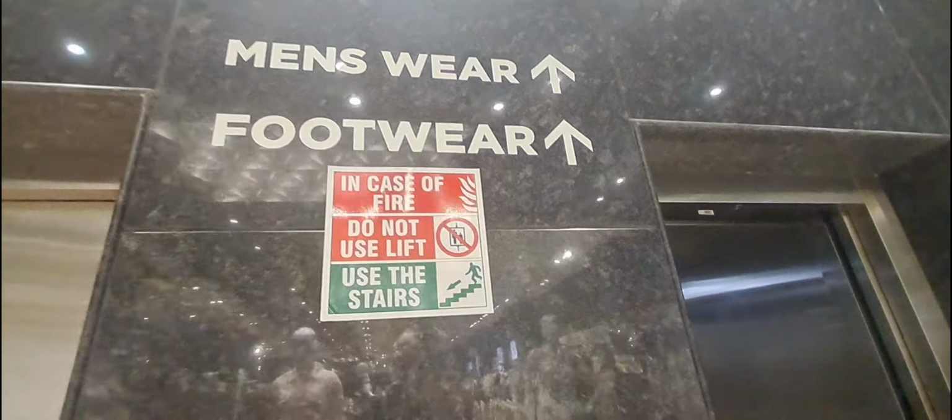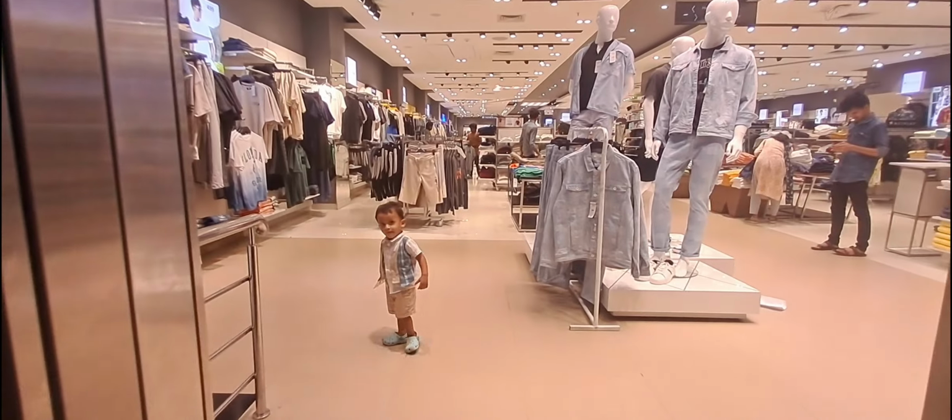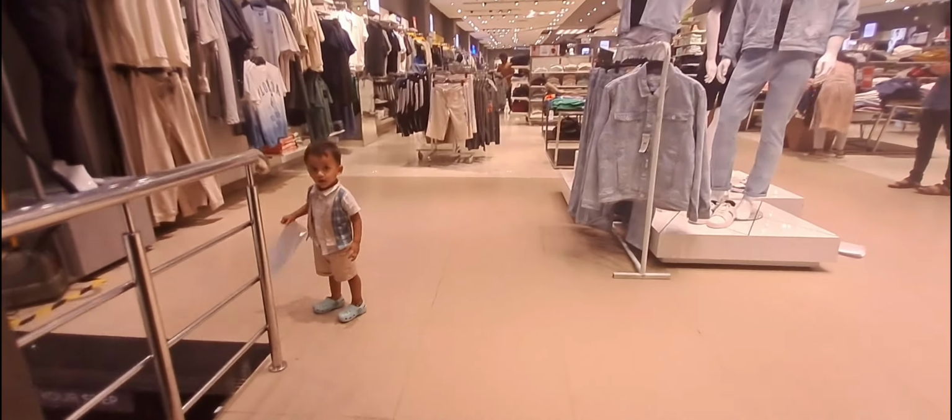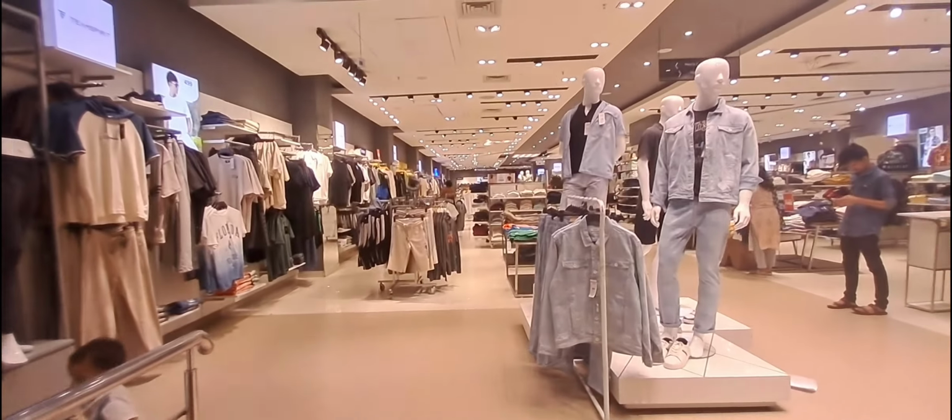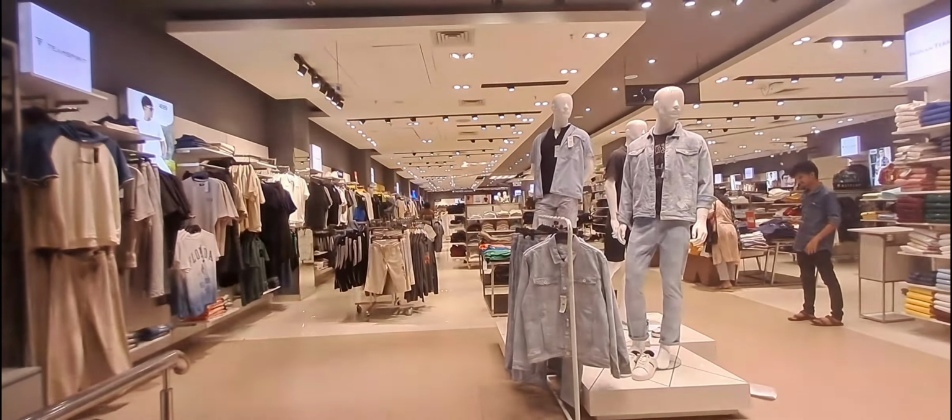Last is the second floor, men's wear, guys. This is a lift, and this is me. We have to press like this for the second floor, that one is ground floor, that one is first. We have to press and then we reach. Hello, such a cute kid. This is the second floor, guys. Look at that kid, how cute he is looking. And this is the men's collection, second floor, guys.